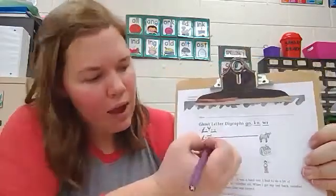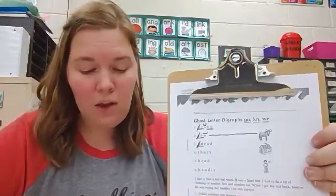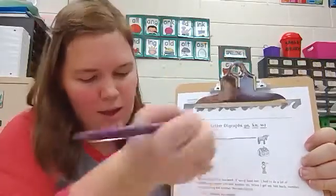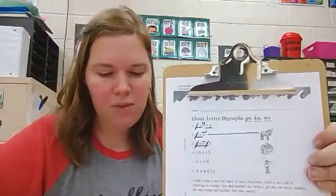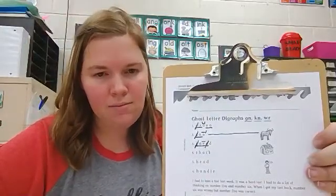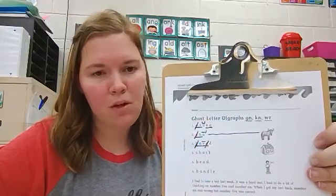Number 3 has ghost letter digraph, KN. Underline it and cross out the K because it is the ghost letter. We also have digraph EA. And remember, the E is making the sound. The A is silent. So a macron above the E. This word is need. Need. This is something that you would do with dough before you make bread or maybe cookies.